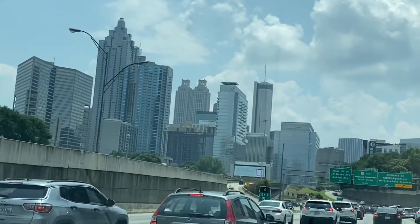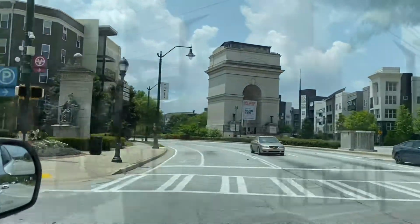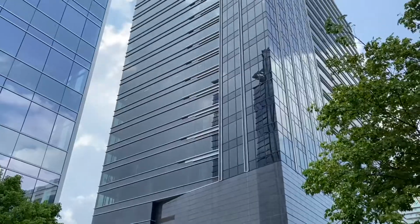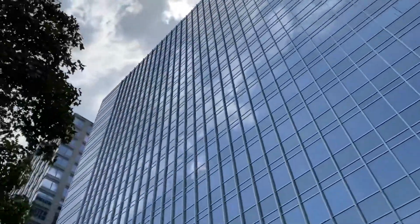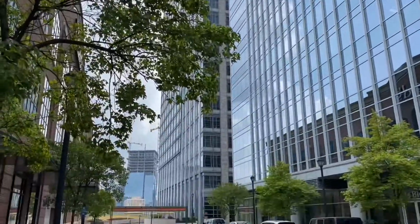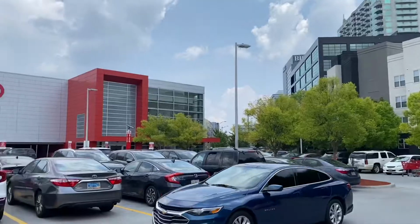That's not while we were there, but of course I had to do a little bit of shopping while we were there. There's a really cool shopping area downtown Atlanta with a really good Target. So I popped in there, and if you saw my short video, I found the Ford Team Transport.